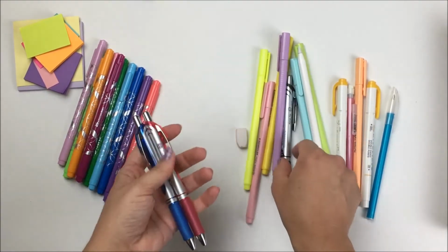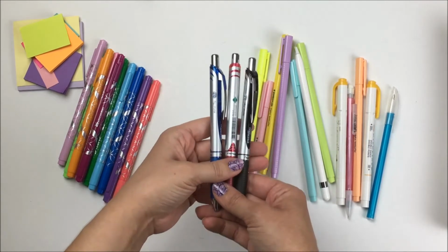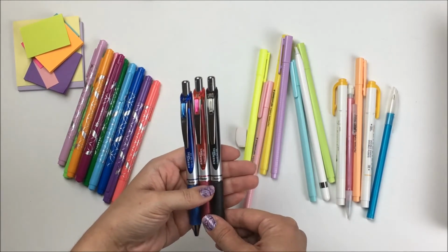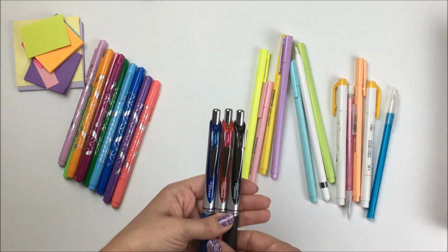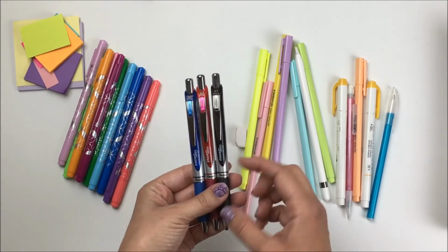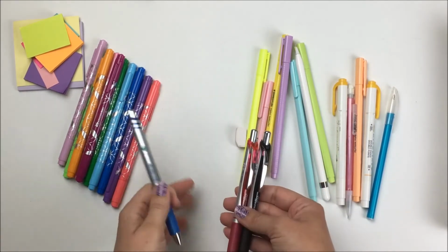The Pentel Energel pens. These are my favorite gel pens of all time. I've tried a lot of gel pens trying to find the best, and these ones always end up winning out. So the black is the one that I use most often. I honestly probably don't use the blue in this situation very much.